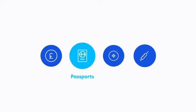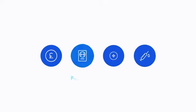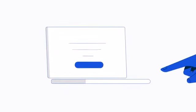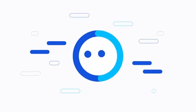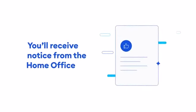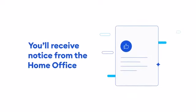You'll need to submit your passport details, as well as anyone else's travelling with you to the Home Office to have your visa added. You may also need a proof of tuberculosis test or tests at this stage. Next, the Home Office will review your application, run a background check, and if successful, approve your documentation within 3 weeks. At this point, the Home Office will notify you directly with the outcome of your application.